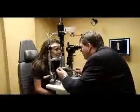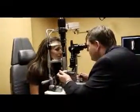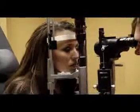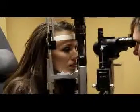Other symptoms you're going to see is something we call a contact dermatitis, which is redness and scaling of the skin around the eyes. We can also see, obviously, redness. And one of the things that we notice on an examination is something we call papillae, or little red dots all over the eye. The other thing we'll often see is tearing.